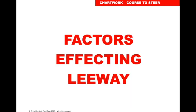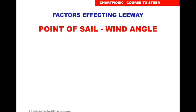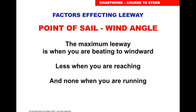So what factors affect our leeway? We can have more leeway or less leeway. Let's have a look at some of the factors that will affect our leeway. So the first one, point of sail, which is our angle to the wind. The maximum leeway is when you're going to windward or beating to windward, close to the wind with the sails pulled tight in. When we're reaching with the sails out and we're off the wind a little bit, there's less leeway. And if we've got the wind directly behind us and we're running, there'll be no leeway at all.